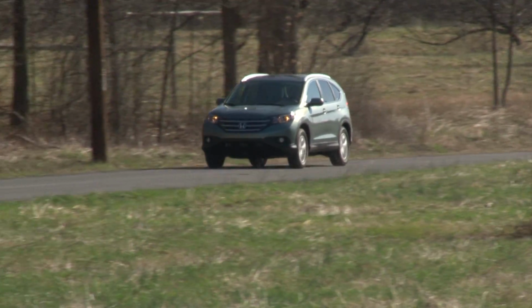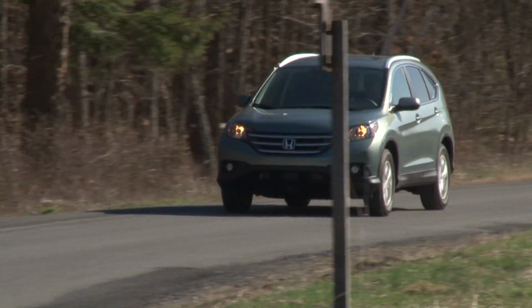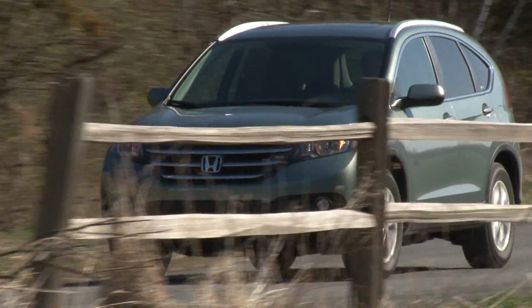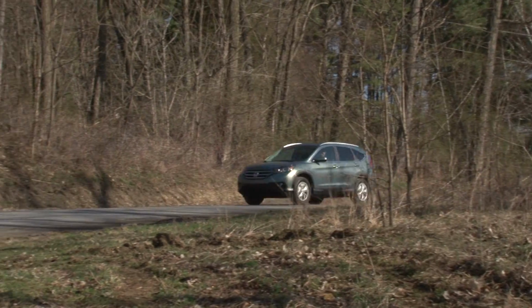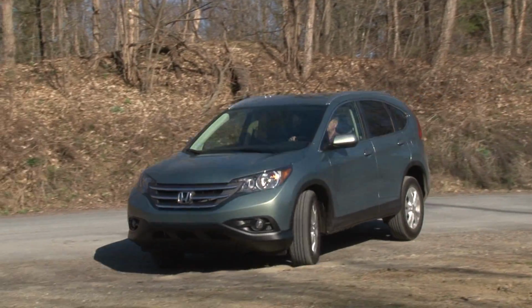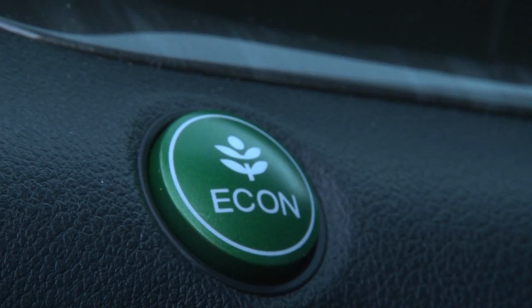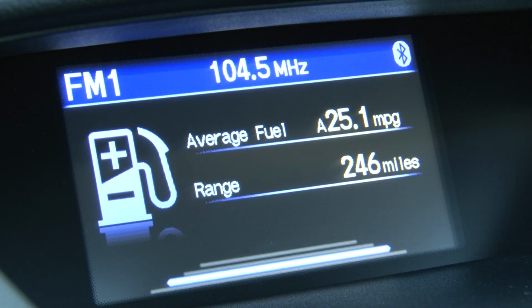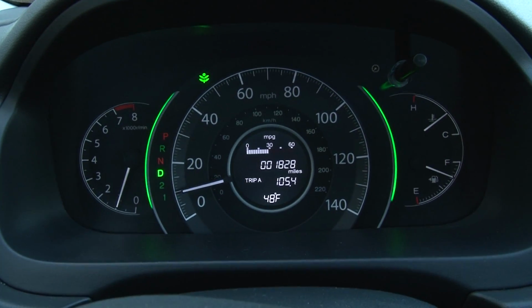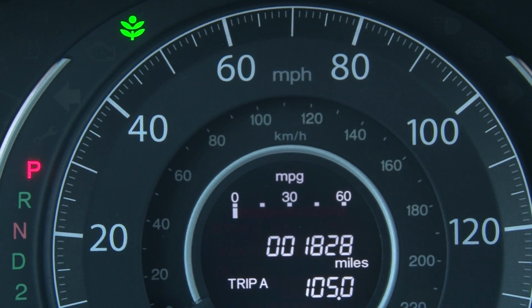Better aerodynamics and slightly reduced body weight contribute to better fuel economy as well, by 2 mpg combined. This all-wheel drive model is rated at 22 mpg city, 30 highway, and my weekly average was a respectable 25 mpg. There's also a new Econ mode that, when pushed, triggers an electronic tranquilizer through the system to eke out a little more. Illuminated arcs around the speedo glow green when driving efficiently, acting as an eco coach.